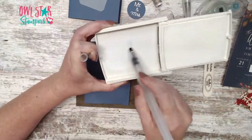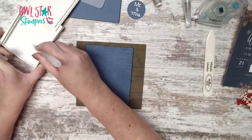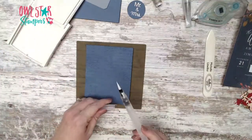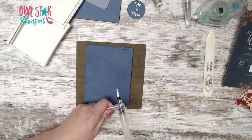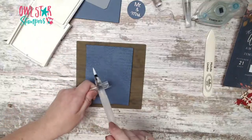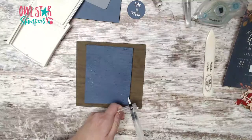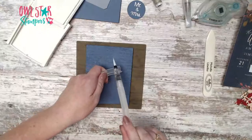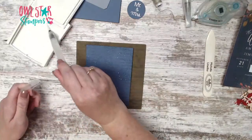Okay, so now I kind of have a little milky thing here. So I'm going to get it really juiced up on the tip, and I have the cap in my hand, and I'm just going to try to get this to splatter some white on here. And I don't care if it goes all over because it's going to look really pretty. So I'm just tapping this, some little white speckles.